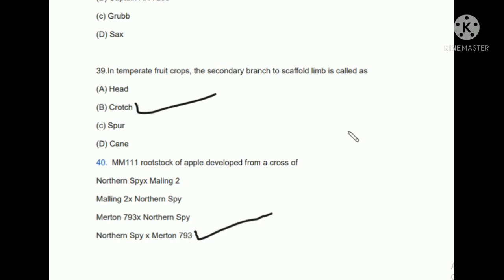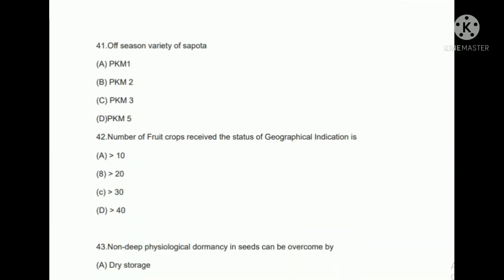Then question number 41. Off-season variety of sapota, here the right answer is PKM 5. Then question number 42. Number of fruits that received the status of geographical indication till now. What I have got, according to me option A is correct. If I am wrong, please do comment in the comment box. More than 10.